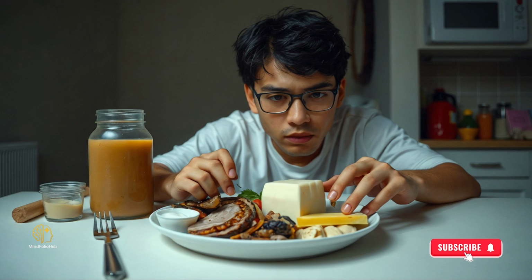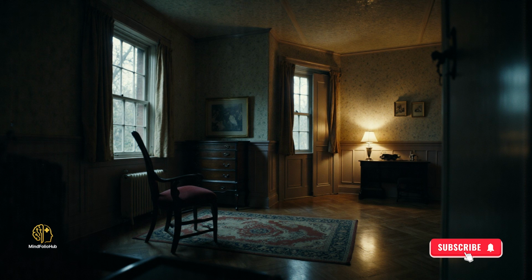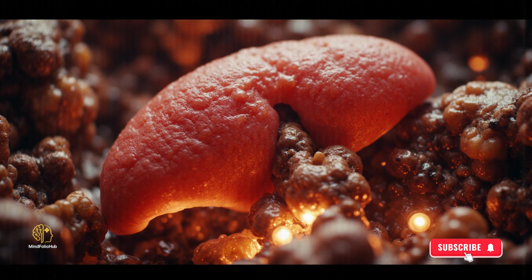3. Morning liver drink. Start your day with a cup of organic black coffee and add a teaspoon of turmeric. Both contain compounds that reduce liver scarring and inflammation, especially from alcohol, medications, or fructose.